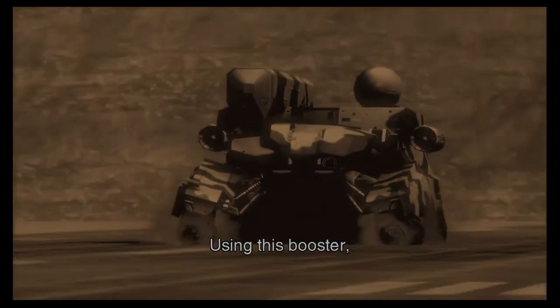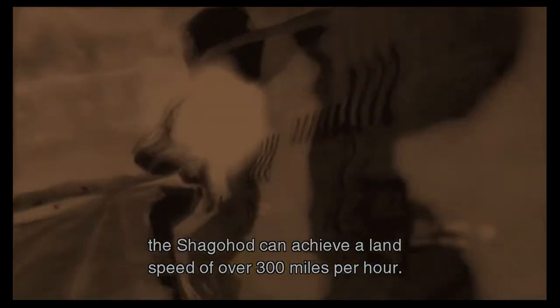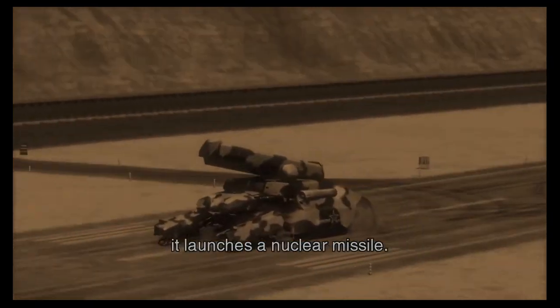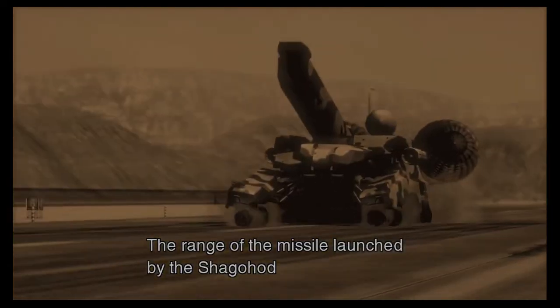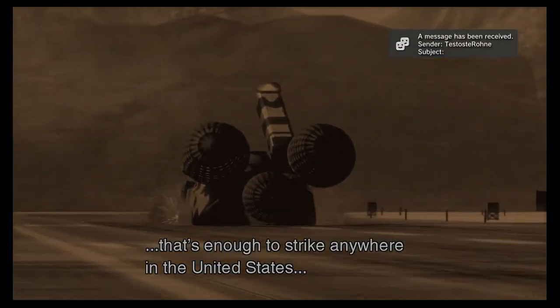Using this booster, the Shagohod can achieve a land speed of over 300 miles per hour. That monster can go more than 300 miles per hour? Yes. And from this state of accelerated motion, it launches a nuclear missile. So, the Shagohod acts like the first stage of a rocket. Yes, precisely. The range of the missile launched by the Shagohod thus increases from 2,500 miles to 6,000 miles. 6,000 miles? That's enough to strike anywhere in the United States.